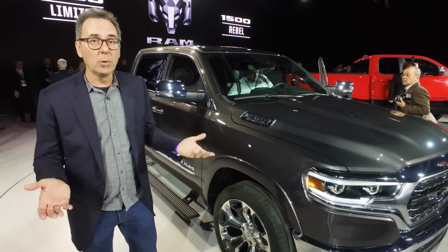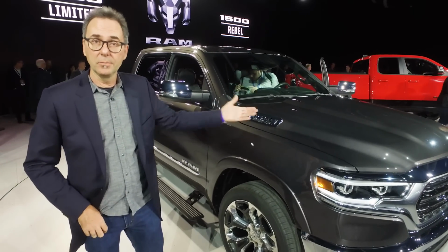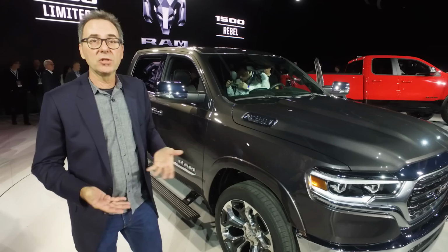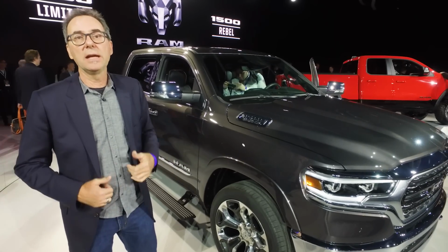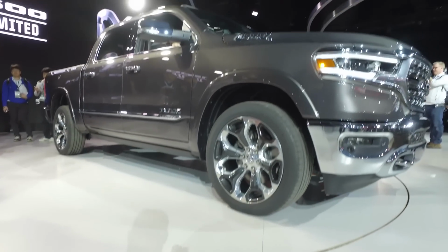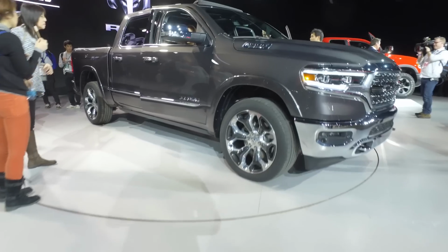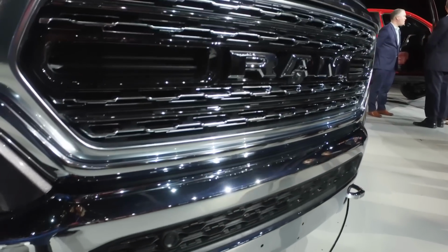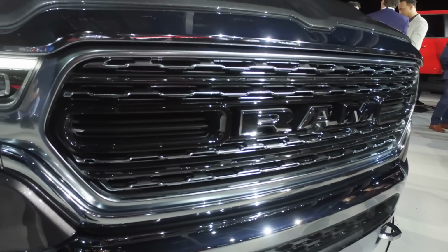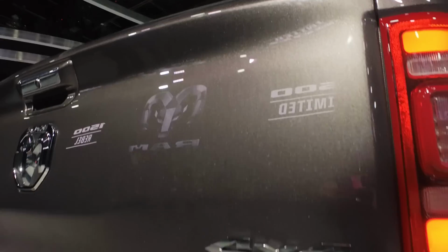But if you don't want a Rebel, you can get an off-road package option on all the other trucks in the lineup. In that case, you get the lift and you get a slightly different tire, but you do get the rear locker. The 2019 Ram 1500 has really got me wanting to get behind the wheel. There's a couple of other new trucks this year, but this is the one I'm really interested in. Production on the Ram 1500 starts in a couple of months. It'll be available this spring.